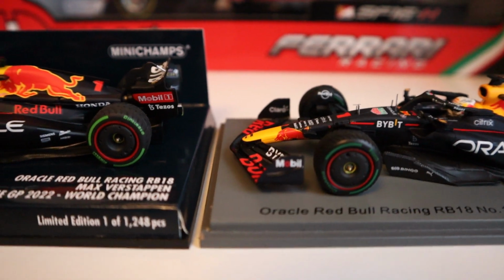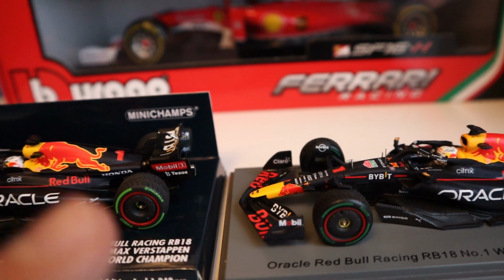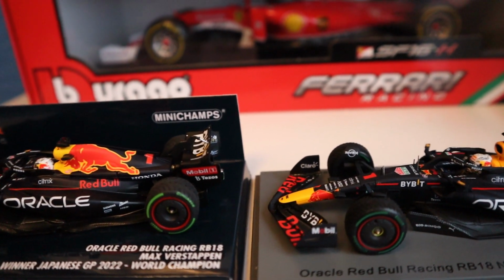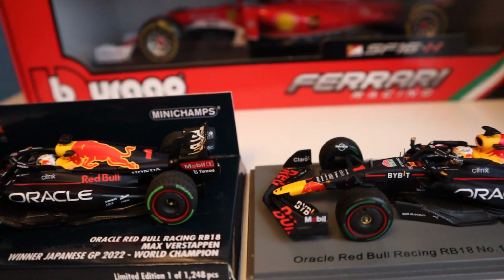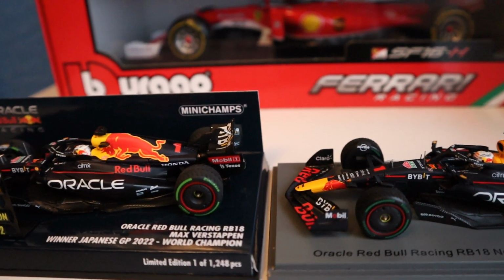They're a slightly different shade, and I would say that the lighter green is more accurate to the real life model because they are certainly a lot more visible in the rain. That tyre wouldn't be as visible, would it? So yeah, the tyres I would say I would give a point to Minichamps for.